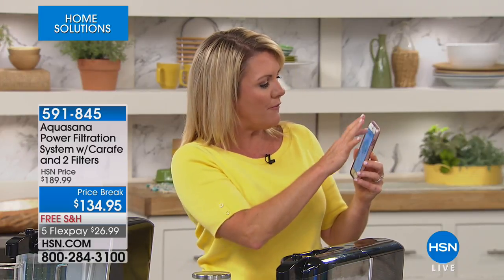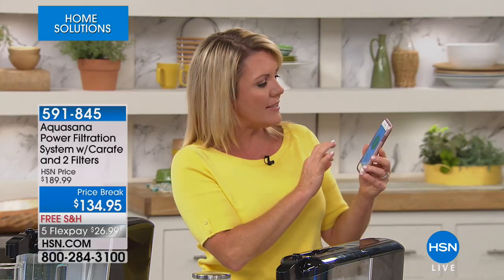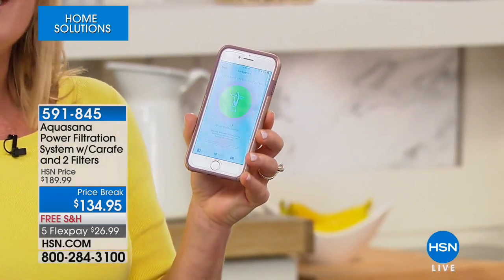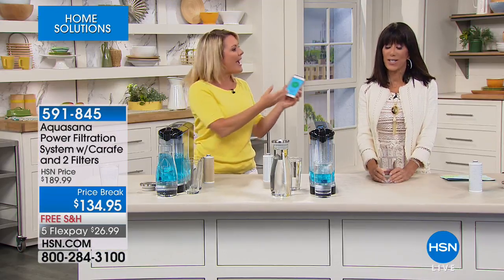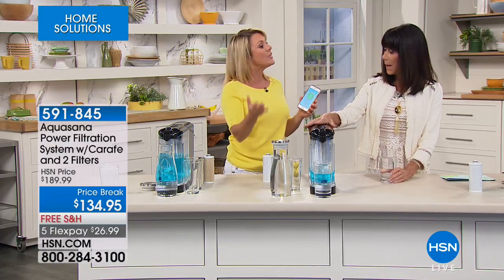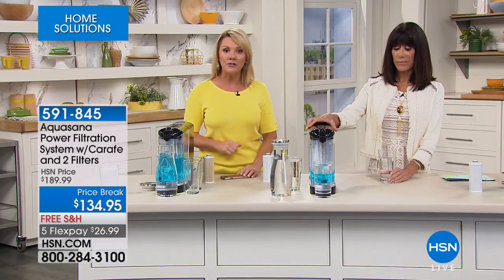It also gives me fun little environmental facts, and it says that I have saved 382 disposable bottles since I last changed my filter. So this couldn't be easier. Once you get home, you put the app on your phone and it automatically talks to the unit. It'll give you a heads up as you're getting to 80% of your filter capacity.